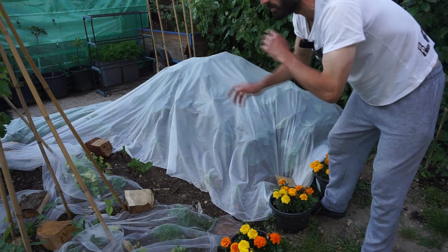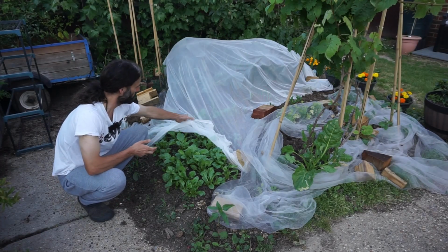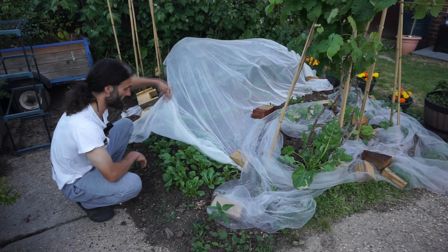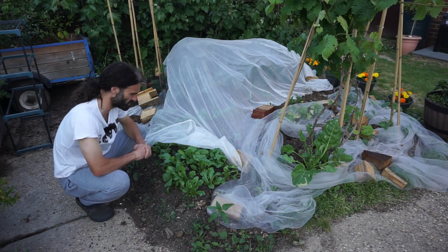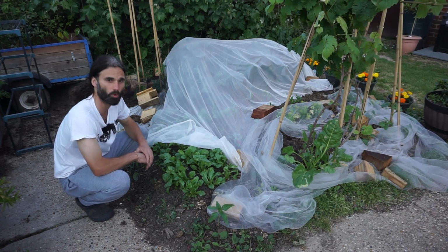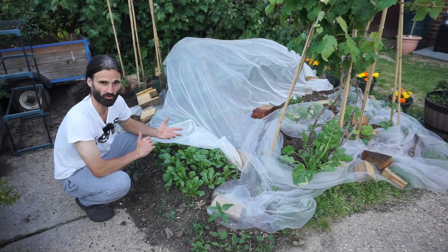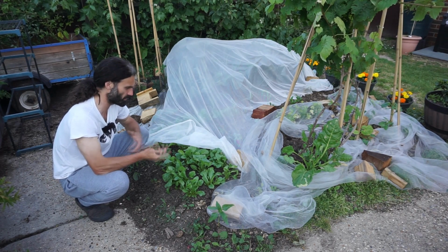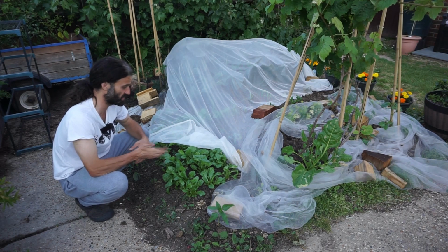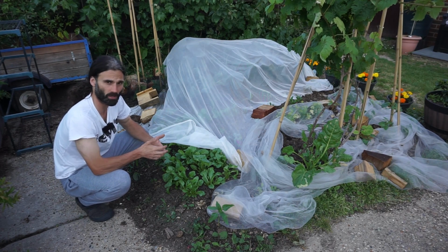So let's have a look what else we've got growing in here. Also underneath the plastic free cover here, I've got some perpetual spinach. Now this is one of my favourite crops to grow. Probably, as someone said to me, you can only grow 5 vegetables. Perpetual spinach would probably be on the list. It's otherwise known as leaf beet chard because it's actually a chard, fully hardy here in the UK.